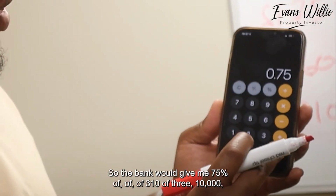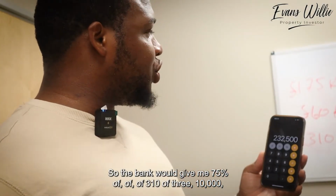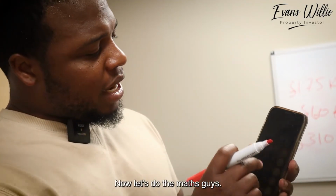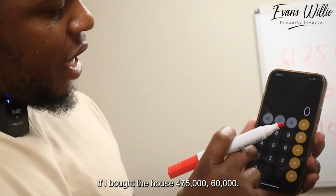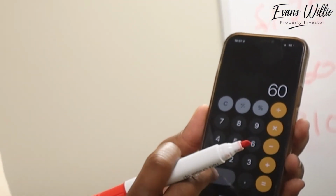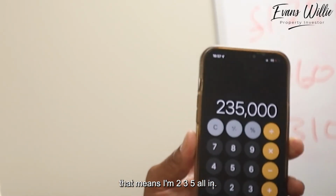So the bank will give me 75% of 310,000, which is how much? £232,000. Now let's do the maths, guys. If I bought the house for 175,000, and £60,000 is the refurb cost, that means I'm 235 all in.